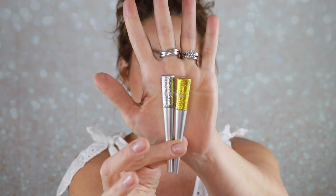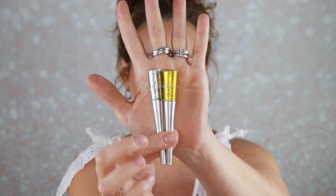Now for the glitter on my inner corner. That TEMU order that I made, these liquid glitter liners were the winner. I love these.